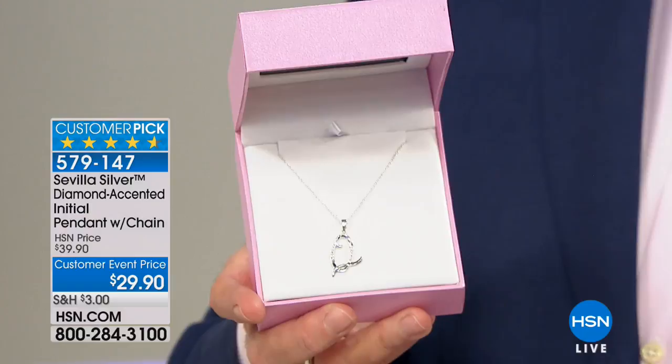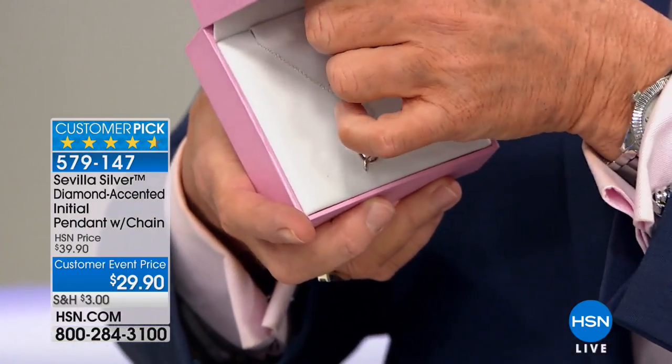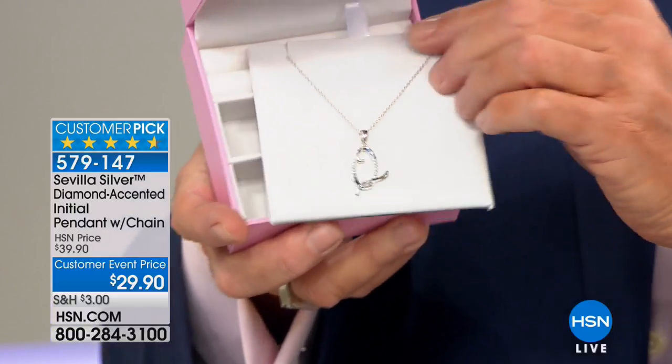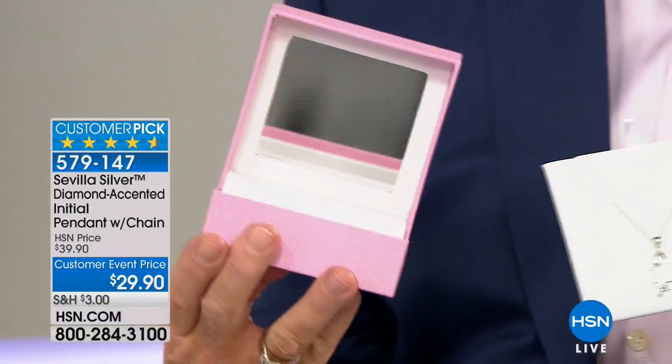If your granddaughter or your niece is getting married, you might contemplate the thought of an initial pendant for each girl that's a bridesmaid or a member of the bridal party, because now you can do something similar, but yet something very unique. To Connie's point, when you give somebody something personal like their initial, they love you double. And look, when you open up the box and you take out this little leatherette cover, it turns into a travel jewelry box with a mirror.